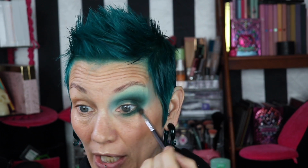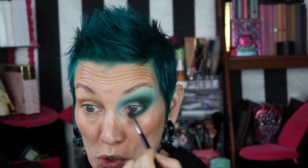I'm just going over the same colors on my lower lid because I'm talking as per usual. Sorry guys, sorry that I decided to talk.